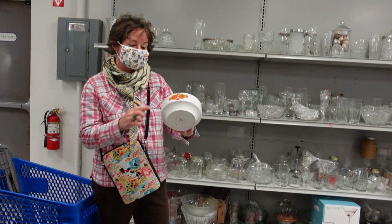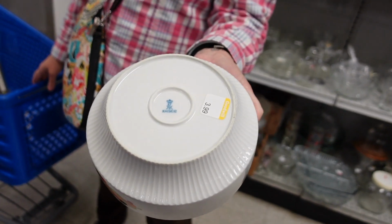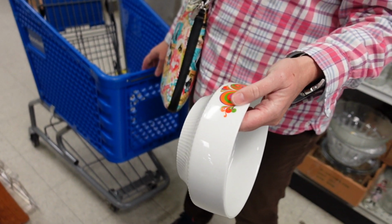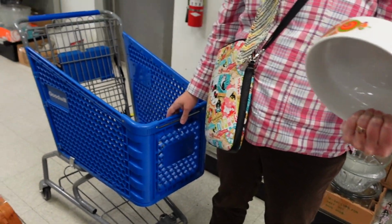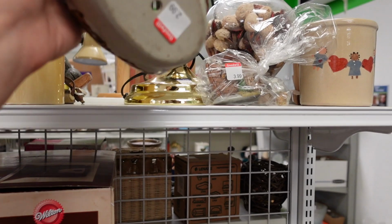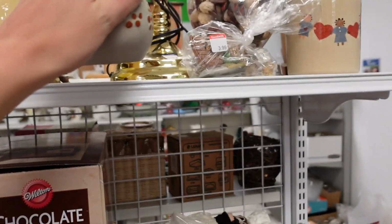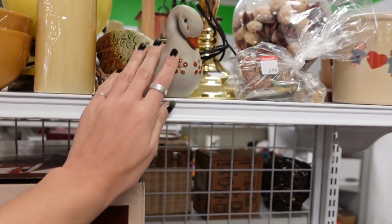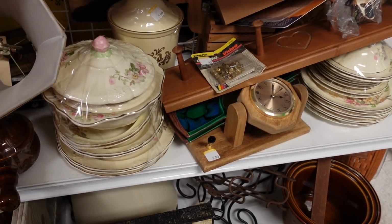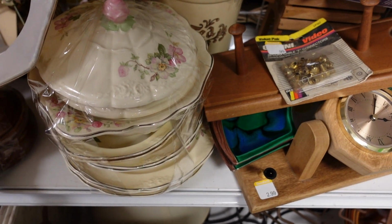Now, Dagny found this bowl here, and it was marked on the bottom Kaiser. And it did kind of have a neat design. It kind of reminded me of Candyland. I liked it. This piece made me think of Mexican art pottery, but there were no indications on it. I don't think it actually was. I've got a whole set of china here, and I did tip it over, and it was Taylor Smith and Taylor.